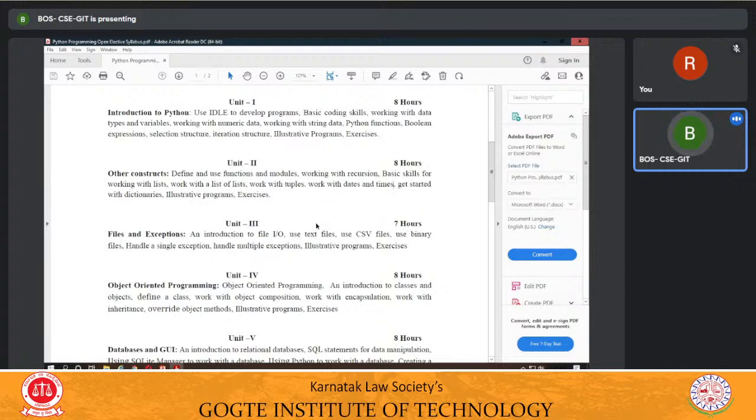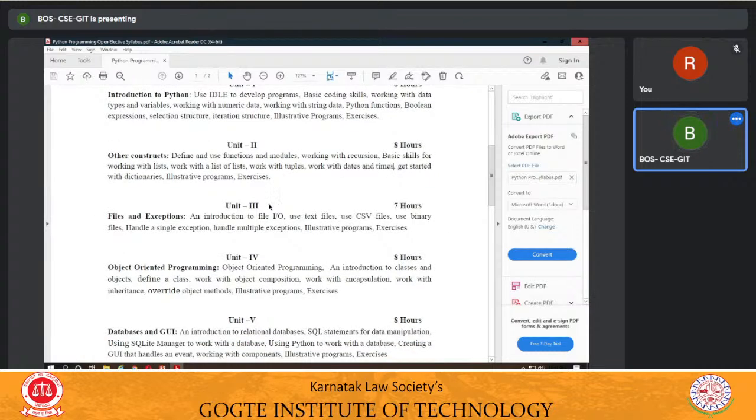Again, as indicated earlier, the entire subject would be dealt with in a hands-on way, essentially through small coding examples. The features would be illustrated.